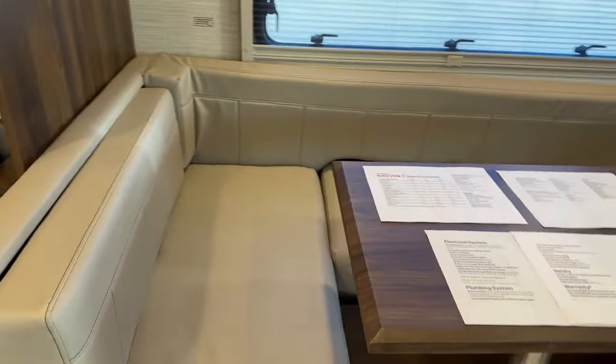Now on our way out, I do want to talk about the Equalizer smart leveling jack system. This coach does have that system. And of course, this is a fantastic system for anybody who's ever had that headache that you get from sleeping with your head facing down because your campsite's not exactly level.